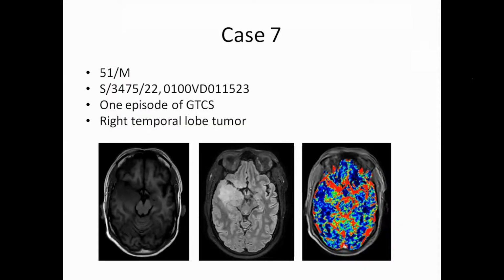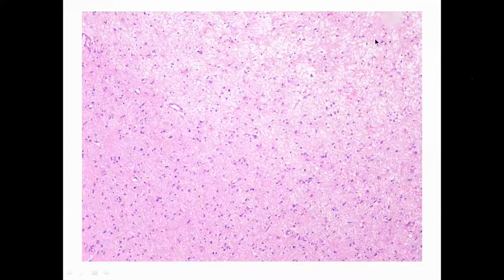Yes, this is the lesion showing high vascularity in the perfusion scan. And this is the edematous area which I wanted to show you. This is the tumor area, and beyond this is a well-defined tumor. This band we can see is the edematous area, and this area is the normal cortical zone.